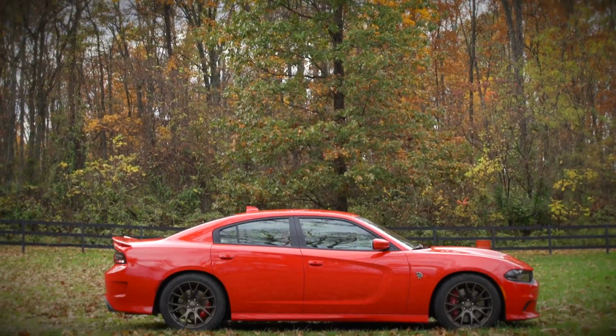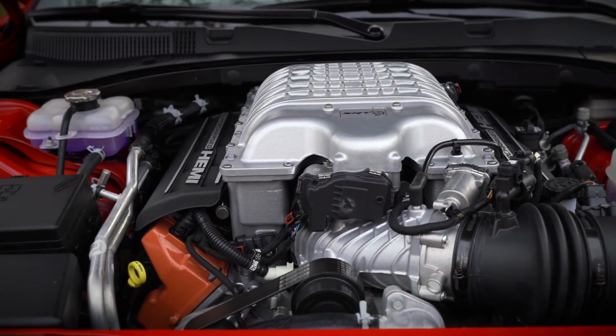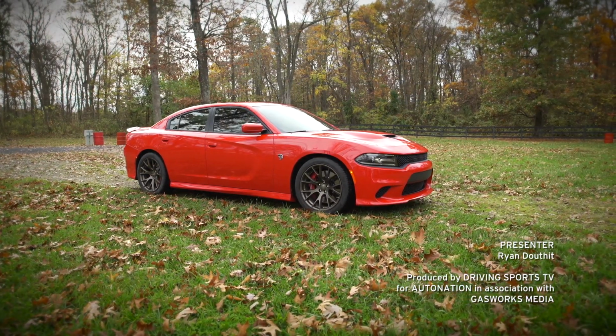And that's the 2015 Dodge Charger Hellcat. If you're looking for a family sedan that can hit speeds in excess of 200 miles per hour, in complete comfort nonetheless, this is your only choice.